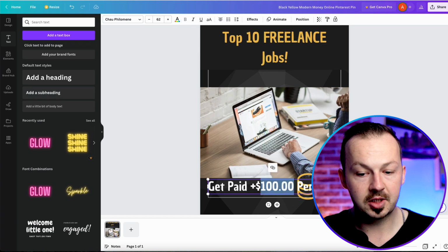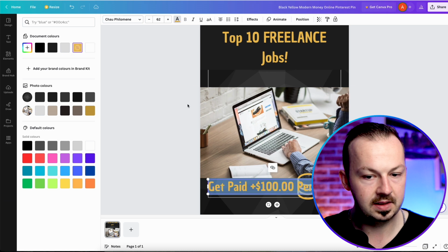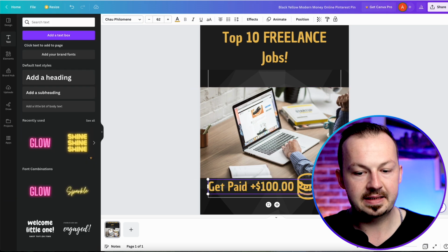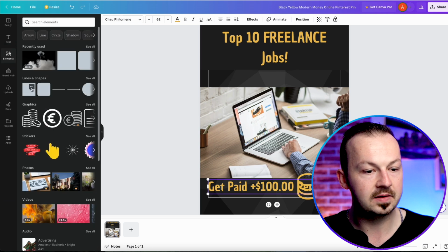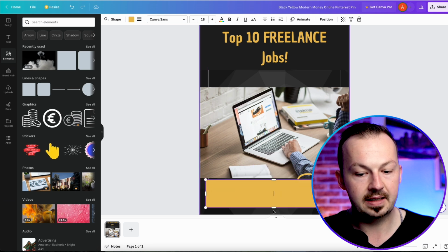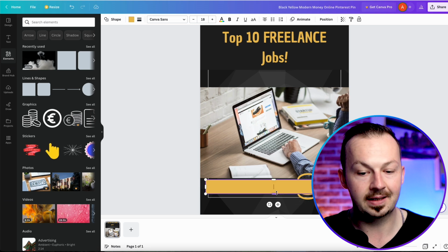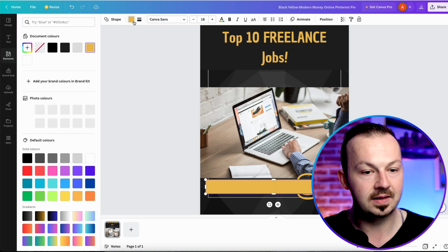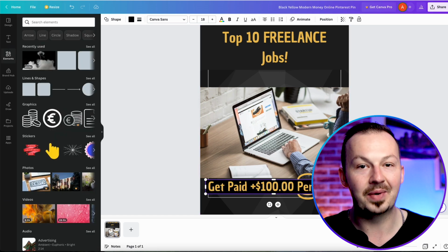Then I'm also going to change the color of this text to match the color of the top one, and I'm going to do it by pressing this button and choosing this one. Okay, and pretty much you can see it's not very visible, so what I'm going to do is go to elements. I'm going to look for this square shape, drag it over the text, and you need to stretch it so it's going to cover the entire text just like this. But don't worry, because you will be able to see this text once you do this simple trick. All you need to do is just change the color of this square to, let's say, black, and just like that you can see this text plainly and clearly.